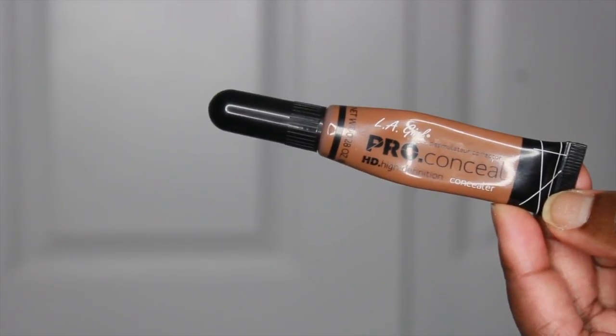For my eyes, I'm going to put on my L.A. Girl Pro Concealer in the color Chestnut. For my everyday look, I typically don't really wear eyeshadow. I use my concealer as my base.